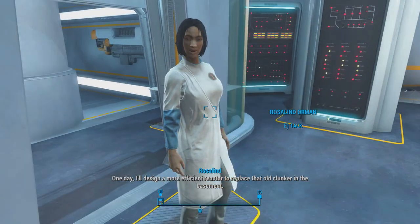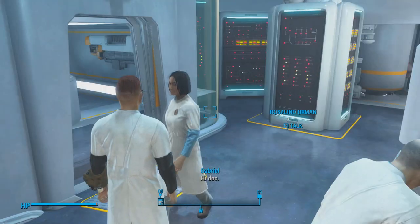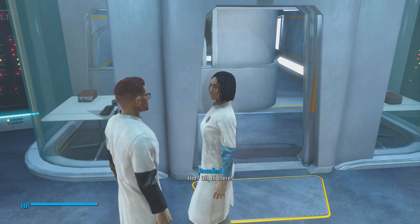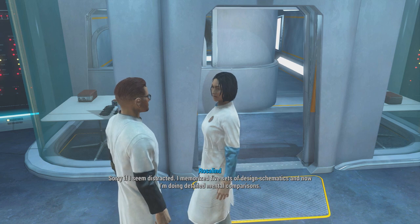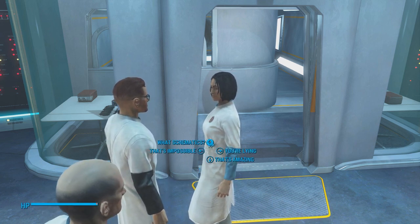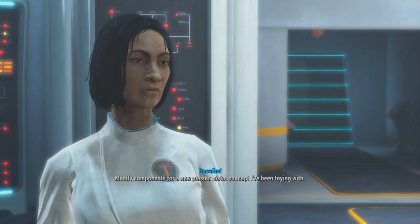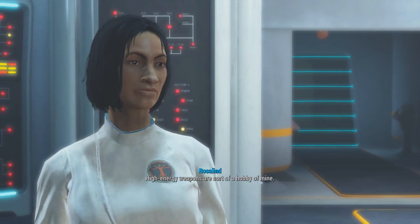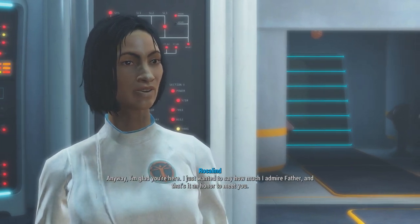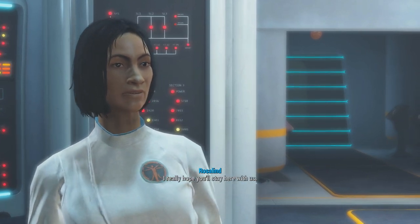One day, I'll design a more efficient reactor to replace that old clunker in the basement. Basement reactor, eh? Hi, Doc. Oh, hi there. Sorry if I seem distracted. I memorized 5 sets of design schematics, and now I'm doing detailed mental comparisons. What schematics, exactly? What kinds of blueprints? Mostly components for a new plasma pistol concept. High-energy weapons are sort of a passion. Anyway, I'm glad you're here. I just wanted to say how much I admire Father, and that it's an honor to meet you. I really hope you'll stay here with us.